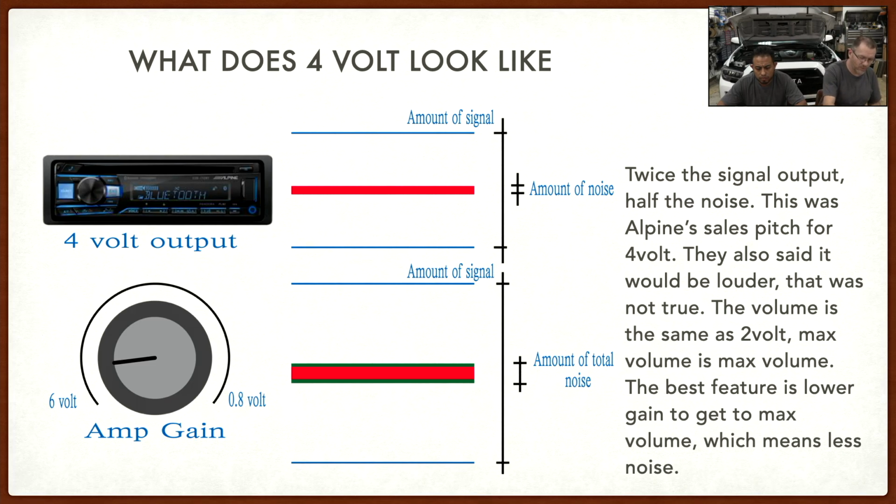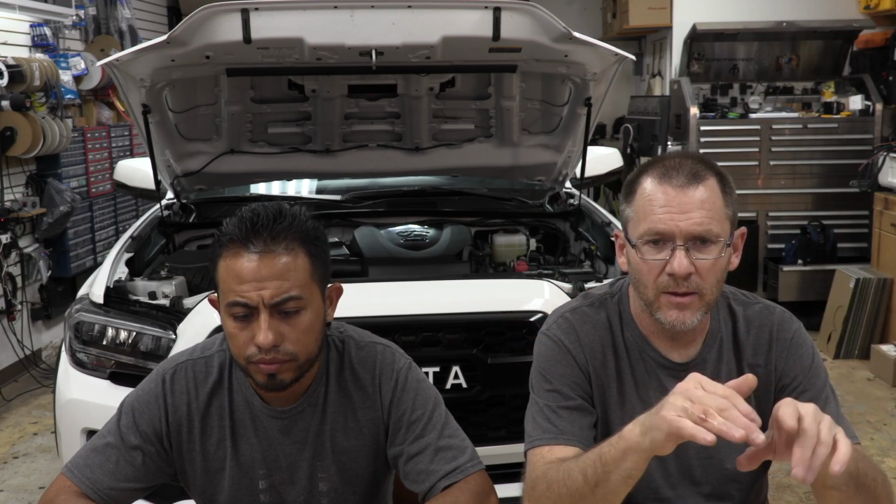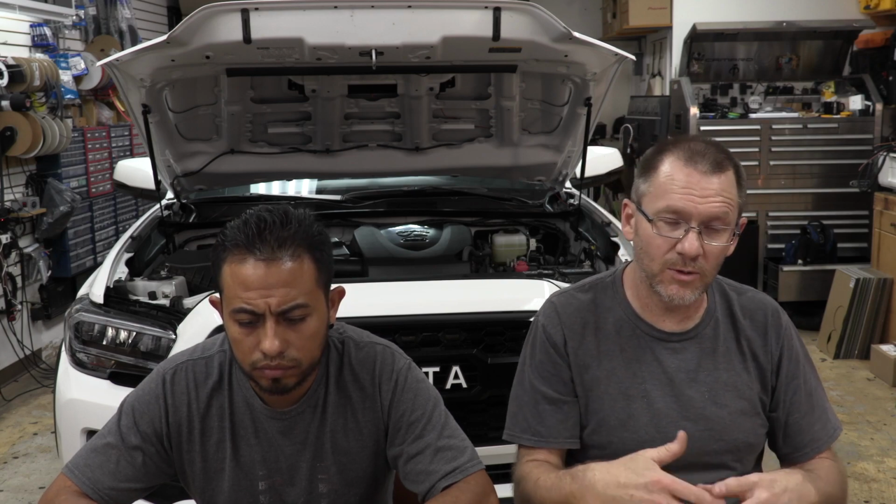Now, with that, a lot of people will ask, well, what about if I run, you know, the radio? We're not going to get into that because this is strictly RCA, because we need to understand how this works first before we can go deeper into the rabbit hole as far as that goes, because then we have to worry about distortion and clipping and all those other fun things.